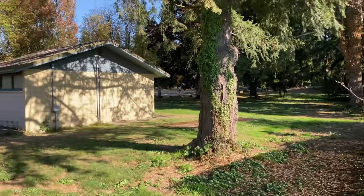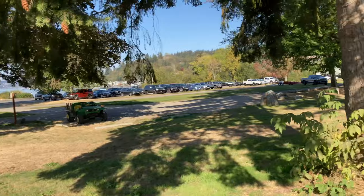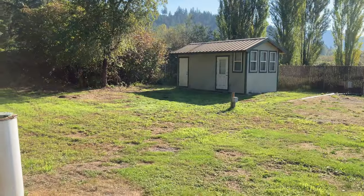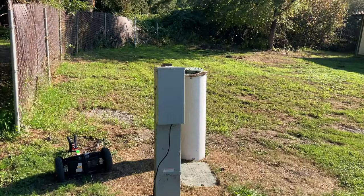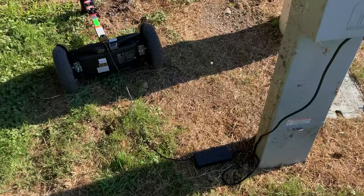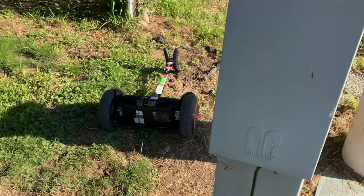Okay, so if that's the bathroom facility, and that's the boat launch over there, behind this fence right here, near this small building, I found an RV pole. And I've plugged in and reset the GFI circuit, so you can see we're charging. The Segway was at 13%, so it was ultra low state of charge.